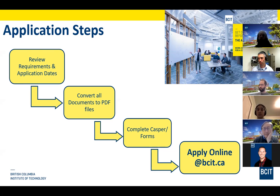Regarding the application process, you will firstly review all entrance requirements and the application processing date. You will then upgrade if necessary. BCIT does offer upgrading courses in many subjects. Program advising can also assist you with this. Ensure that when you apply online that you have all of your required documents, such as transcripts, ready to scan and upload as PDF files.